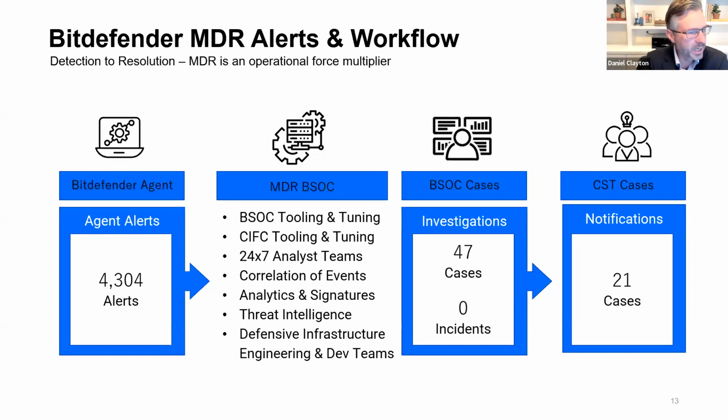And so what does that wind up looking like? Here's what it looks like from a customer's perspective. If you are an ultra customer, and this is an average size customer with 30 days worth of telemetry. If you're an EDR customer, our technology is going to surface about 4,000 alerts to you. It obviously changes for customers, but you get the idea. About 4,000 alerts. Those alerts need to be triaged. They need to be run down. They need to be understood. They need to be actioned.